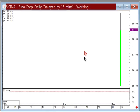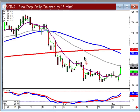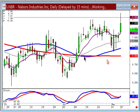CINA. You can see what's happening here. Now you've had a little gap up. I suspect your first target is going to be back up here. Now the oils did well today. I say the oils did well. Some of them did well.